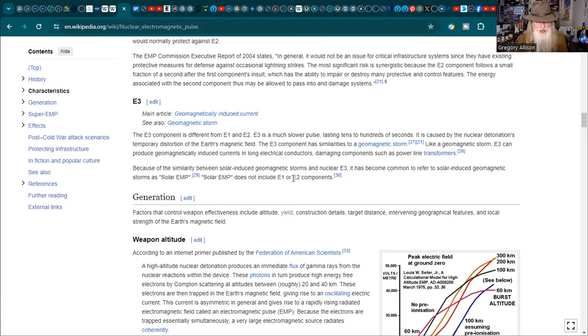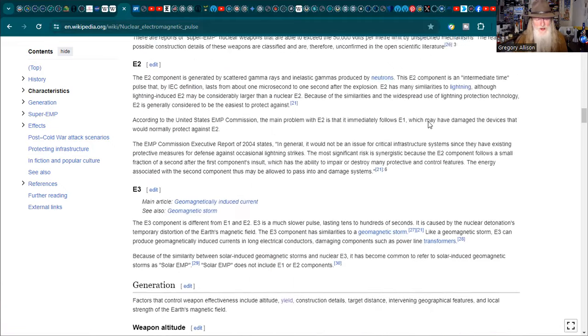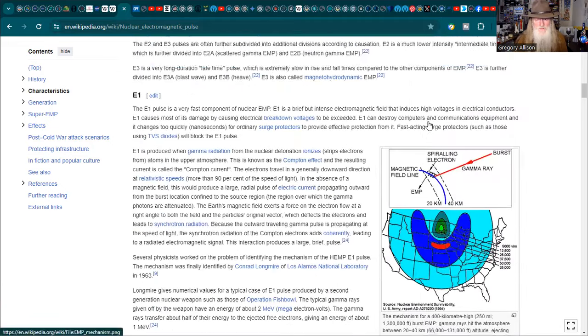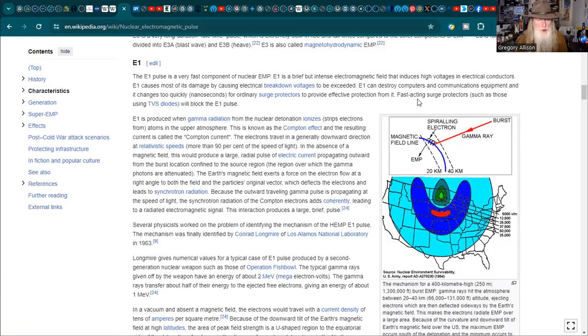E3, let me show you something about E3, lasts for tens to hundreds of seconds. An E3 waveform can be a long waveform. So it's the time and current that multiply together that can burn out your conductors, although a high enough voltage can flash burn a conductor right off the bat. Your E1 takes place within the span of nanoseconds. I'm going to show you more on that in a moment.